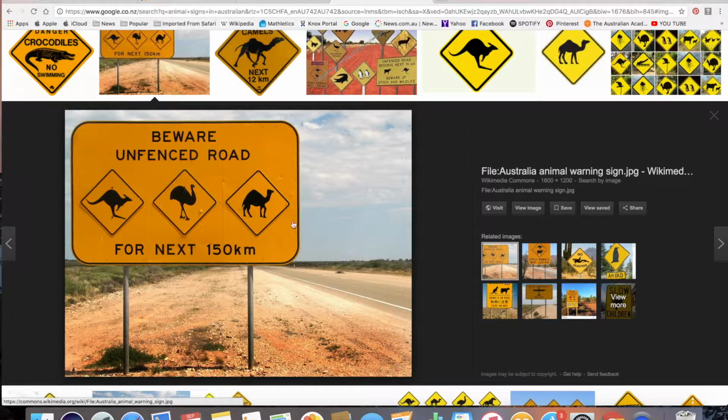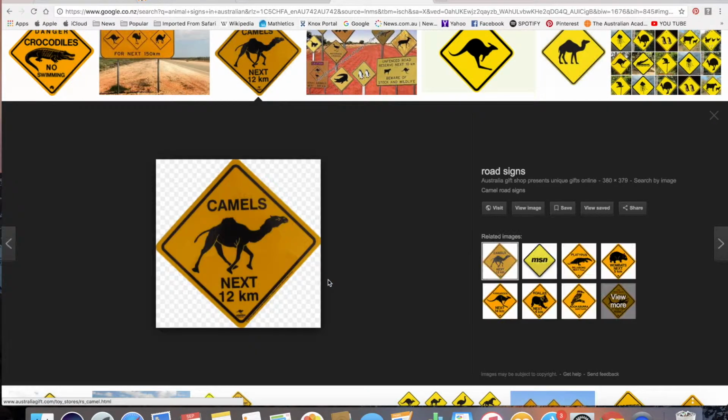So these are what signs normally look like. Driving through the desert like that, you would normally see kangaroos, emus, or camels. And as you can see, I think that's a roadkill kangaroo right there. That's the camel road sign.